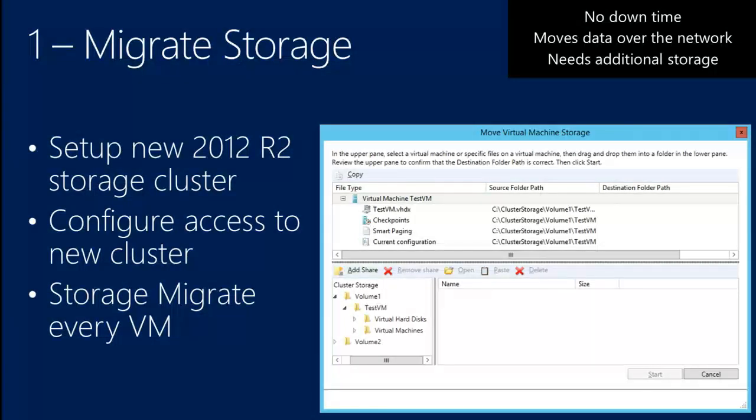What does it look like? You set up a new cluster, you configure access through the goodness of being able to do these SMB configurations where you can actually have multiple clusters accessing the same storage, multiple storage systems being accessed by the same cluster. You have all the flexibility in file storage. That's what Ben was referring to. If you're doing this with block storage, it's sometimes a little bit trickier, right? But in any case, storage migration is really smart, so you always can find a way to do it.